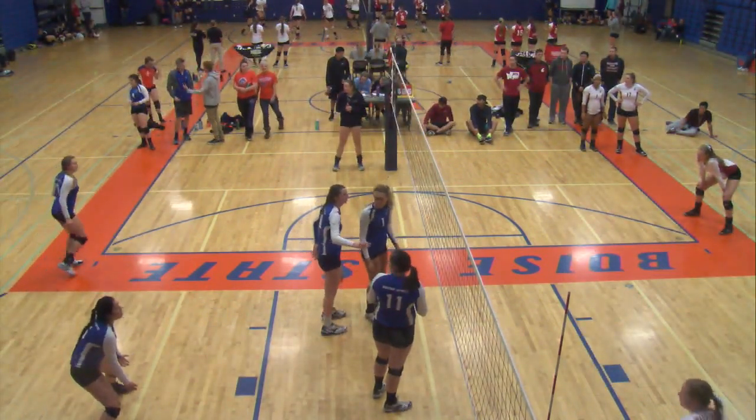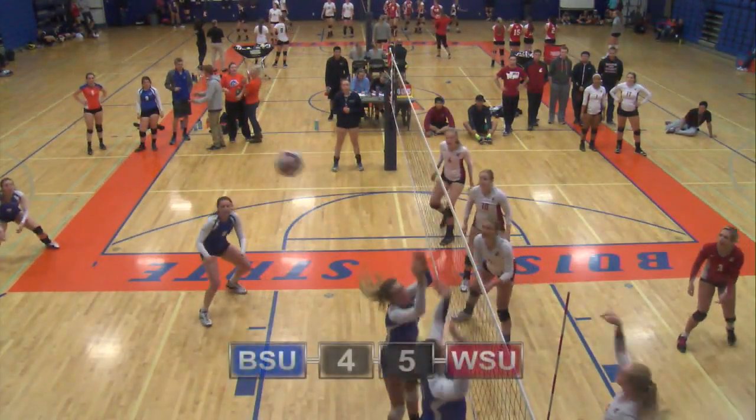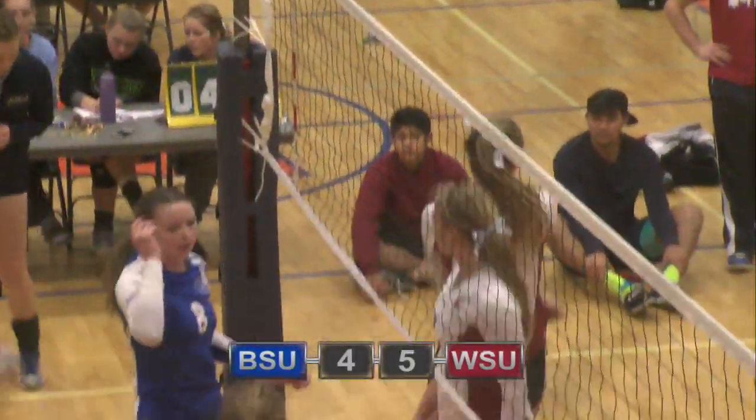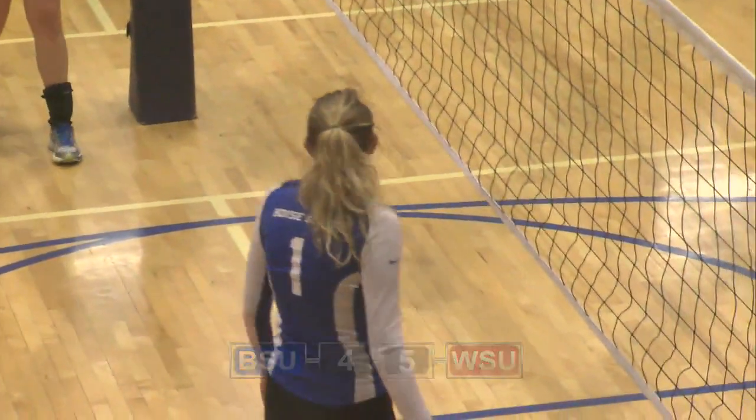So Boise State's going to serve. That's Kaylee Green on the serve. Kaylee Green again. Spikes down and it's blocked, but goes out of bounds. So that's going to be Boise State's point. 5-4.